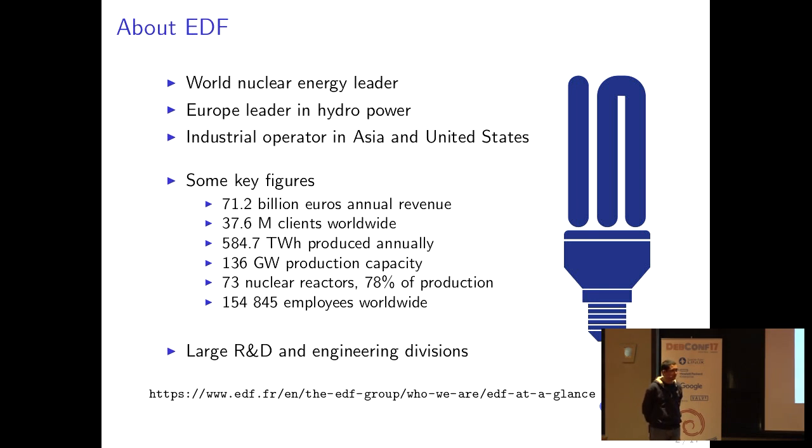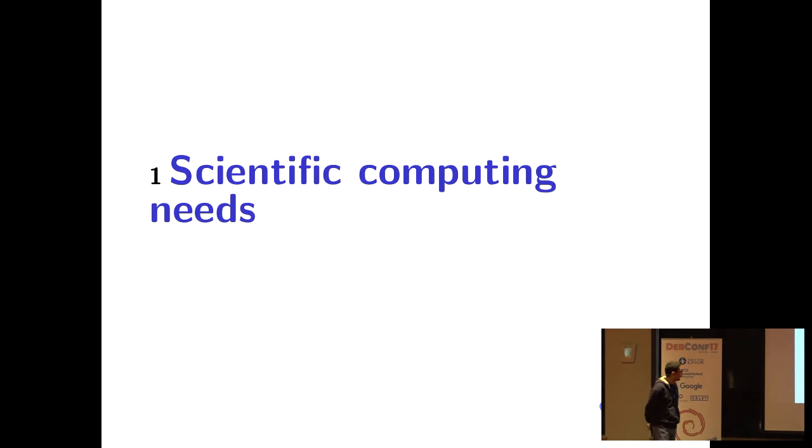But we are organized in small teams. Another way to look at it is like many small business units with their own budget, resources, etc. So sadly for Debian, we don't have that budget for Scibian. We have a little, just a little. We have a large R&D division, which does a lot of work on all things related to energy and how to implement that, how to make it safer and cheaper. And you have a nice web page if you're interested in more details about the company. I put the link.